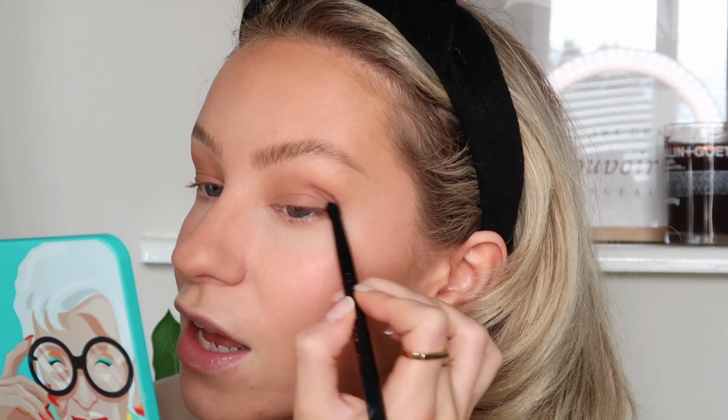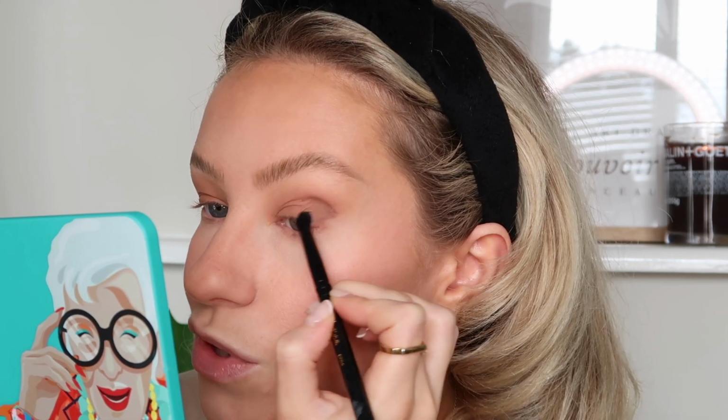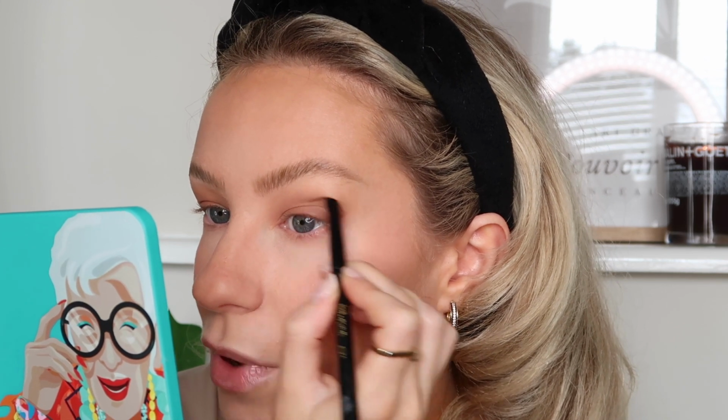You don't have to be precise with this. What I like is that you can be a little bit rough, a little bit messy, just buff out the edges, and it'll give you a bit of smoke, a bit of definition, and it's also great to then layer a slightly deeper eyeshadow on top.